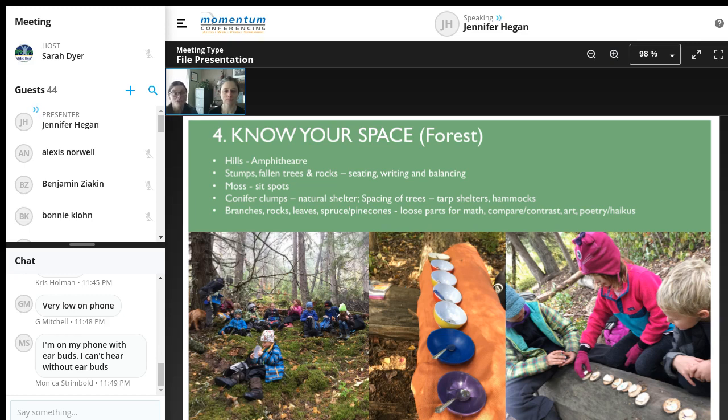And then I really enjoy when there are big conifer trees, because you can do read aloud under these beautiful spruce trees or hemlocks, and they're just great natural shelter. I also love when trees are spaced maybe 10, 12 feet apart, so we can hang a hammock or make some tarp shelters like you saw in a previous slide. And of course, for anything related to math or art, you can use branches, rocks, leaves, spruce, or pine cones, because those are great loose parts for all sorts of activities. And I even love suggesting poetry when we just find an object in the forest.